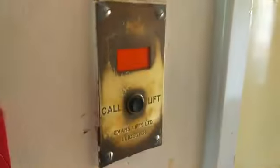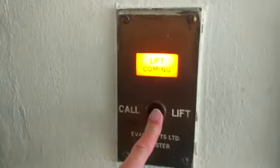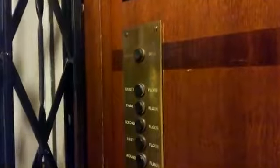Well, the first building I come in and... well, what do you know? This place is epic. It's an Evans lift. I wasn't expecting it. It's literally the first building I go in. It's got one of these. Please be original.